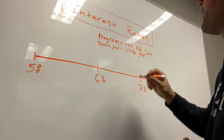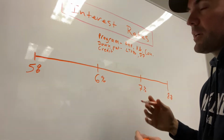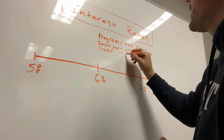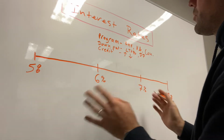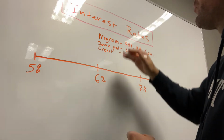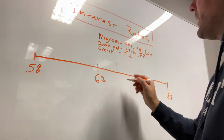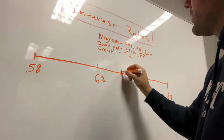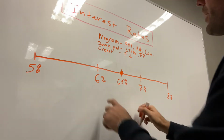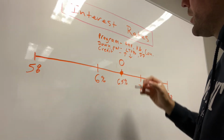So down payment, and then also your credit score and the overall composition of your file as an entire mortgage application. That's all going to dictate whether you have a high credit score, low credit score, and so forth. But let's just say for the sake of argument that you applied, and we're not going to get into the minutia of which program, down payment, and credit score lands you where. Let's just assume you landed right here on the number line, okay? So let's say the interest rate that came out to you was 6.5%. You're right here between 6 and 7. Lenders call this par, or a no-cost rate.